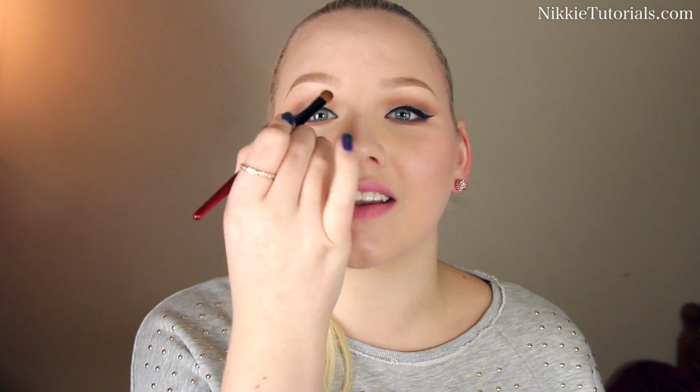This one is by BH Cosmetics, and I got this in sort of like a kit, a gift set, and it's the perfect size to get in your crease and really pack on that color and then make your statement, make your crease line. And you can also blend it out a little bit with this one.